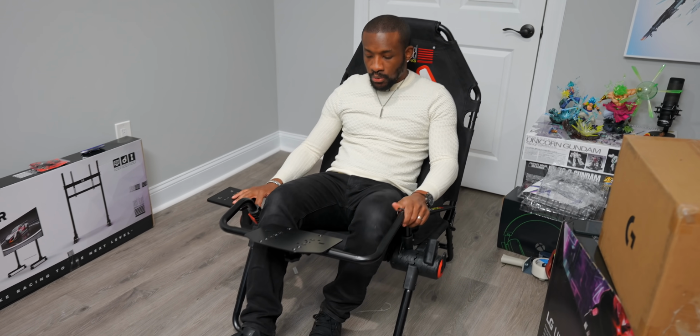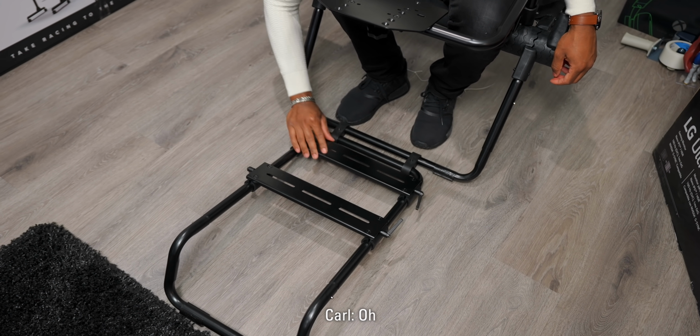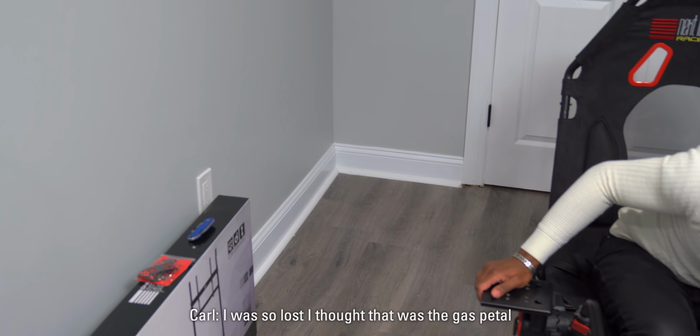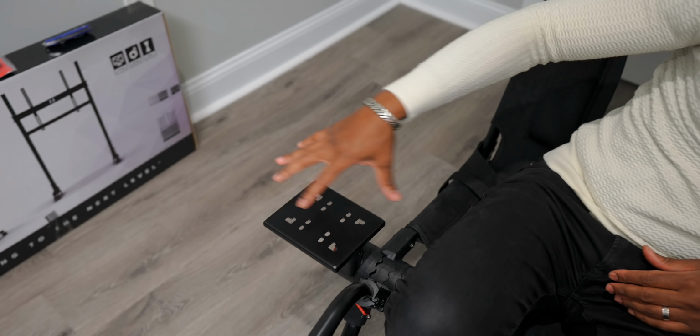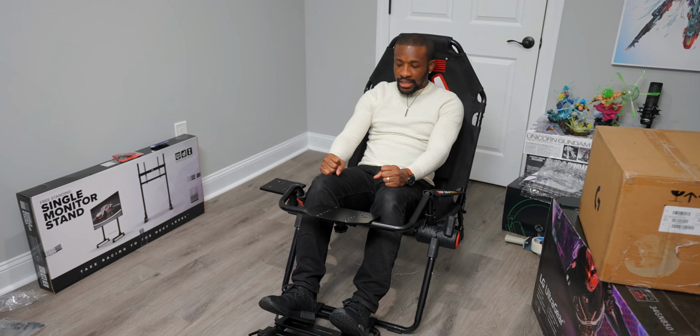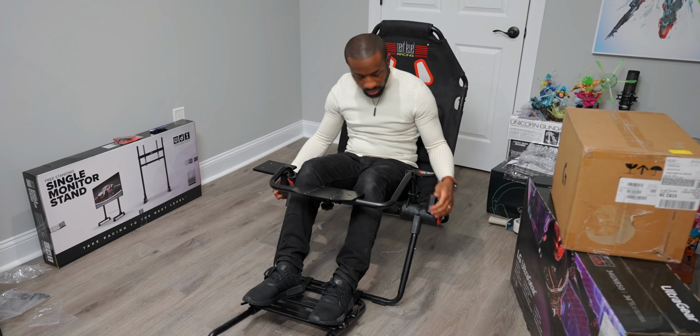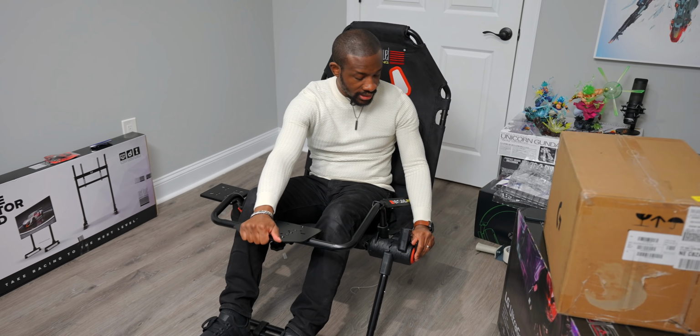All right, and this is for the legs. Yeah, this is the footrest. Okay. I was so lost, I thought that was the gas pedal. Oh, you thought your feet would just magically end up. I'm like, how does that work? Carl, my friends. All right, cool. So we're good here. And this is where the pedals are gonna be. Actually, I think I would want my, okay, so it's cool because all of this is adjustable.